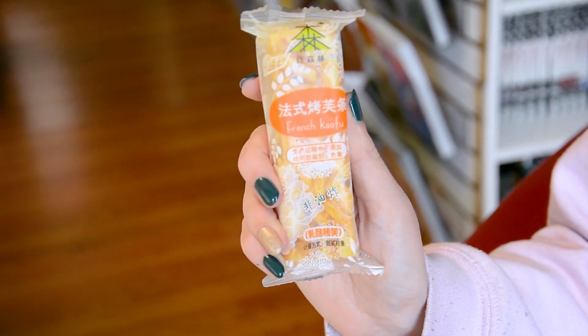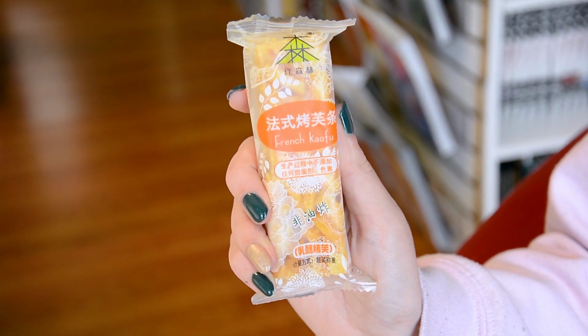So this is a French Cafou. I do not know what that is. It almost looks like a Rice Krispie treat. It almost looks like macaroni noodles. It's interesting.